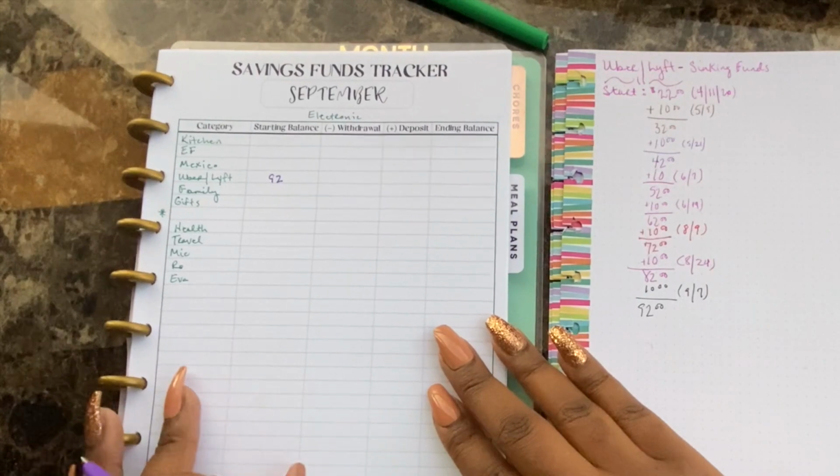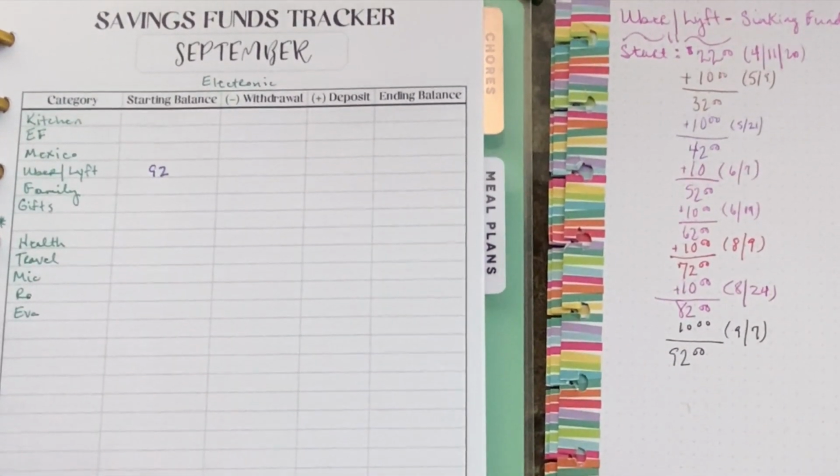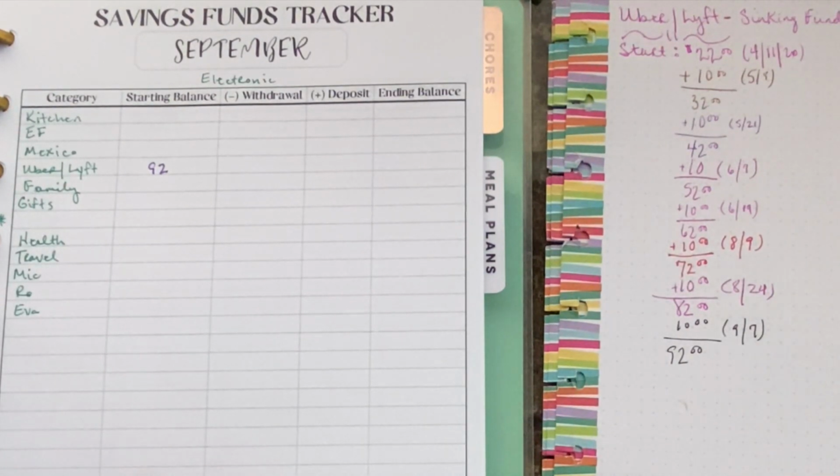$92. Hopefully you guys can see that. It's kind of far away. I gotta go in a little bit, like, woof. And we did not add anything. Oh, we did. Let me see. This is why you just stick to the app. Stick to the app and you will be okay.